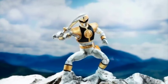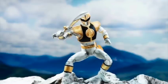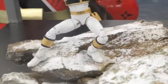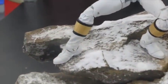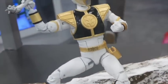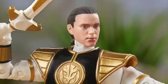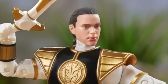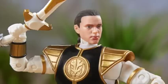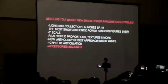So Malvika, maybe you can give us a top line as to what really makes the Lightning Collection special, please. Yeah, for Lightning Collection, it's really about the quality. So it's going to be 6-inch figure scale, premium details, premium deco. You'll get all great accessories. You're going to get a swappable head. At Hasbro, we have something called photoreal technology, a really great way to get those details on the faces as well, because we have a whole library to choose from.